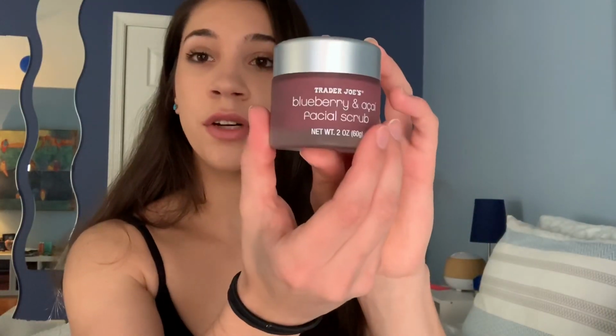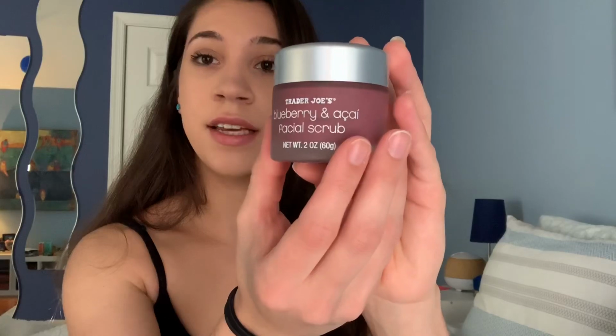The first thing that I want to talk about, I'm just going to touch on really quickly because I've already talked about this in my last favorites video that I uploaded. I believe it was February. So I've been using this now for almost two and a half months. It's the Trader Joe's Blueberry and Acai Facial Scrub. I love this scrub. I talked about it in depth in that favorites video.